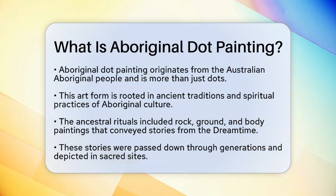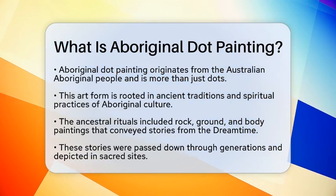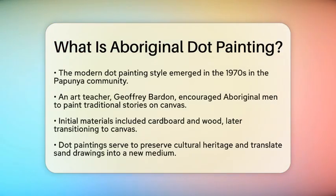They used to create rock, ground, and body paintings that told stories from the Dreamtime, a central part of their spiritual beliefs. These stories were passed down through generations and were often depicted in sacred sites.